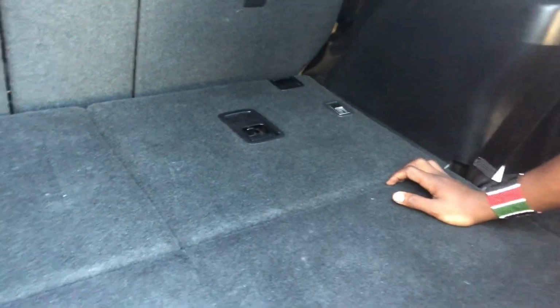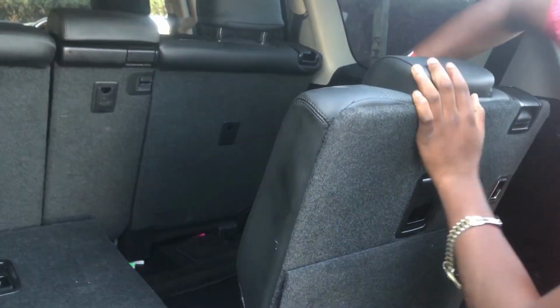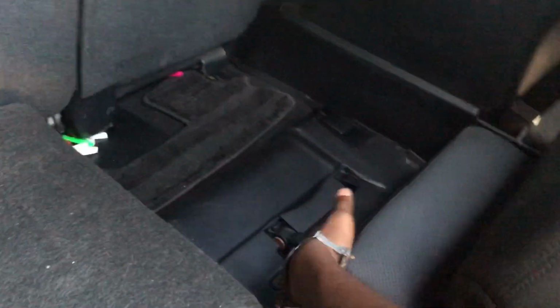This car also came with seven seats, not as standard, but this has the seven-seat option, like so. That's how you bring up your third row seats, and then you just have to bring the headrest up, and then the seating area also needs to be brought into position, like so.